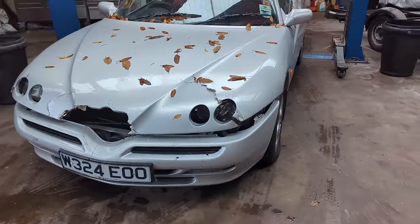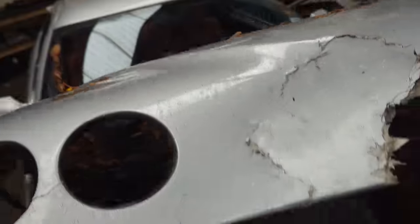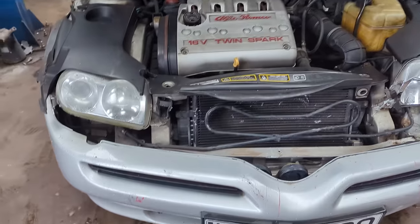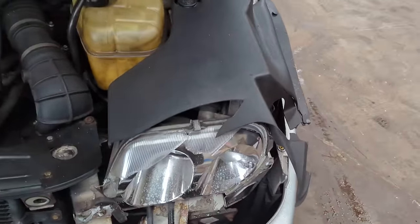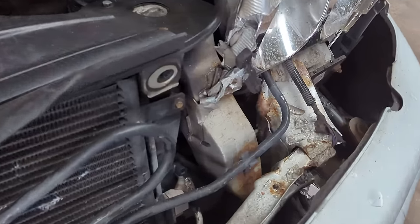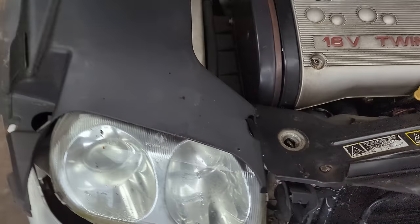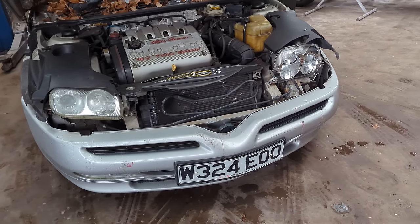So yes, it has had quite a nasty bump. You can never tell how bad it is with these GTVs because the bonnets always spring back into position because they're made of fiberglass. And down there, it's looking rather bent. Looking at it, I'd say that chassis leg has gone down as well as twisted in. The front bonnet support has been ripped off its mount entirely. It's been crushed here as well, so that is also bent back. So this headlight, basically everything on the front end needs to come off so we can see how bad it is.